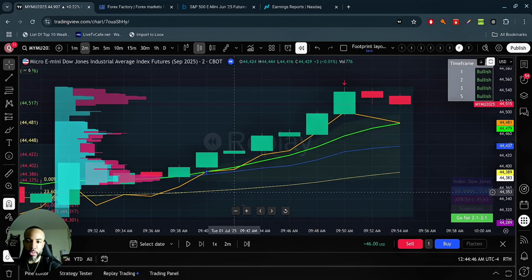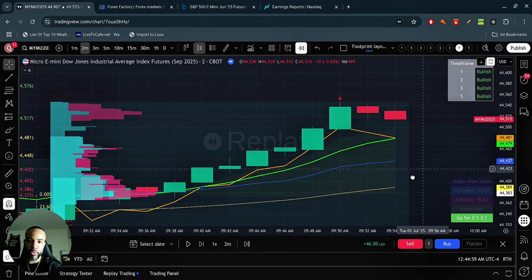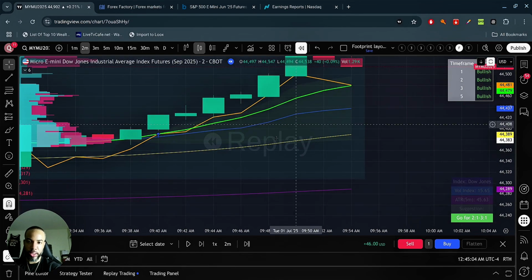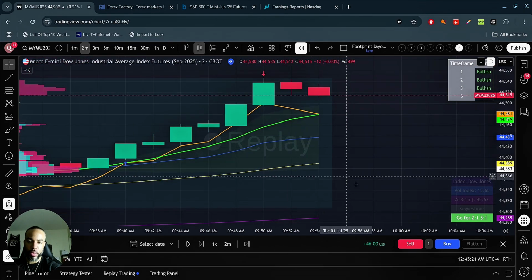And I also use the 48. The 48 is also an important indicator because if this is above, or the 200, which I also use, it should be down here. If this is not aligned like this or similar to this, you should not get into the trade because the market is indecisive. You want to make sure that the market is all aligned before you enter the trade. All right.